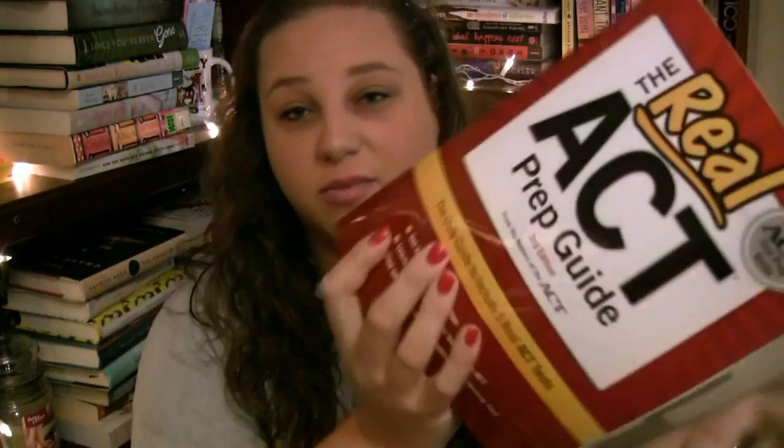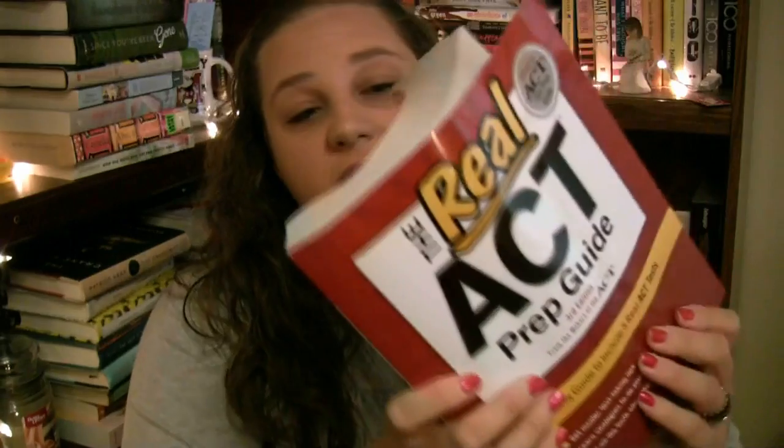Box number 3. This first thing in here is just this big ACT prep guide. I don't need this anymore, but my mom is actually considering going back to school, and if she does, she'll have to retake the ACT, so she wanted to keep this for herself. Of Mice and Men by John Steinbeck. Daughter of Smoke and Bone by Laini Taylor. Ashfall by Mike Mullin, which I really need to reread. I loved this book. So good.